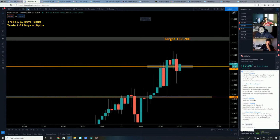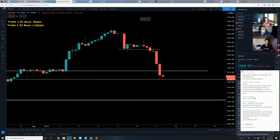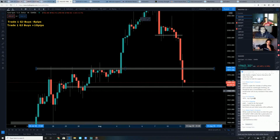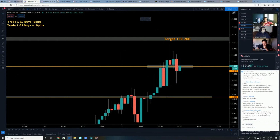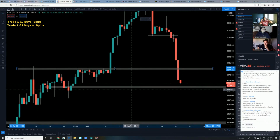If you're looking for buys for gold, anything above 1976 will be valid for buys, and anything above 2033 will be valid for buys for gold again. I'm not buying anything below this. This is ludicrous to buy this low. For me, I'm looking for sells, and 1983 for me to take a position.